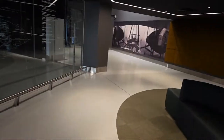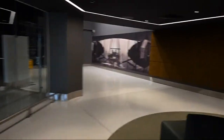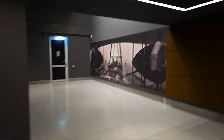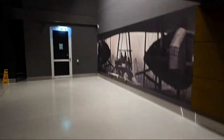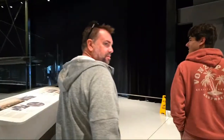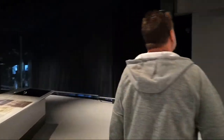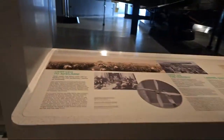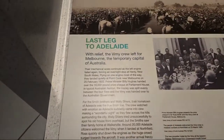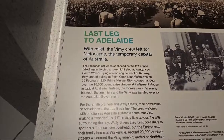All right, back to the music. Let's go crazy. Yeah. You didn't tell the size of it. No, we lost connection in the lift. Last leg to Adelaide.